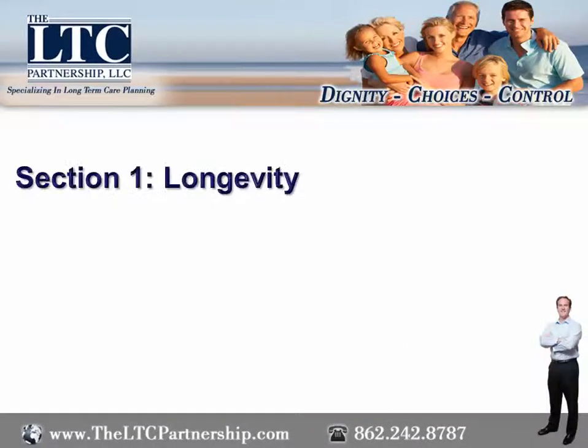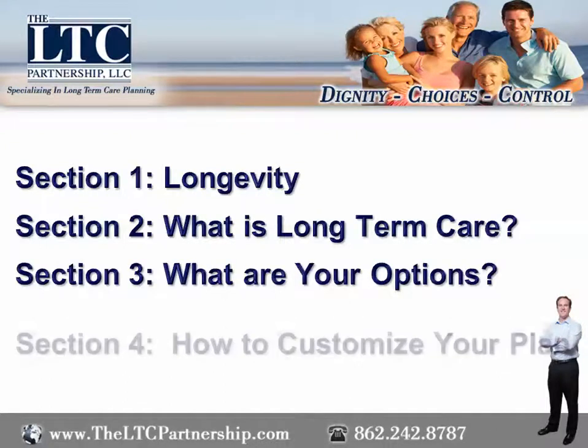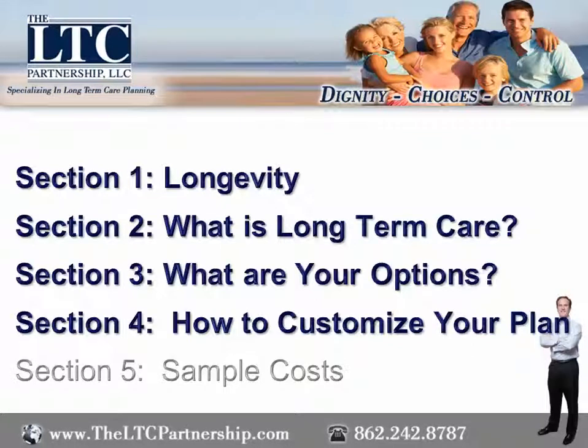So we've gone through longevity, we've gone through understanding what long-term care is, we've discussed what your options are, and we've taught you how to customize your own plan. The only thing left is to give you a sample of some of the different costs so you can get an idea of how much it costs for certain amounts of coverage. So that's going to be the very last video, and we'll see you on Section 5.